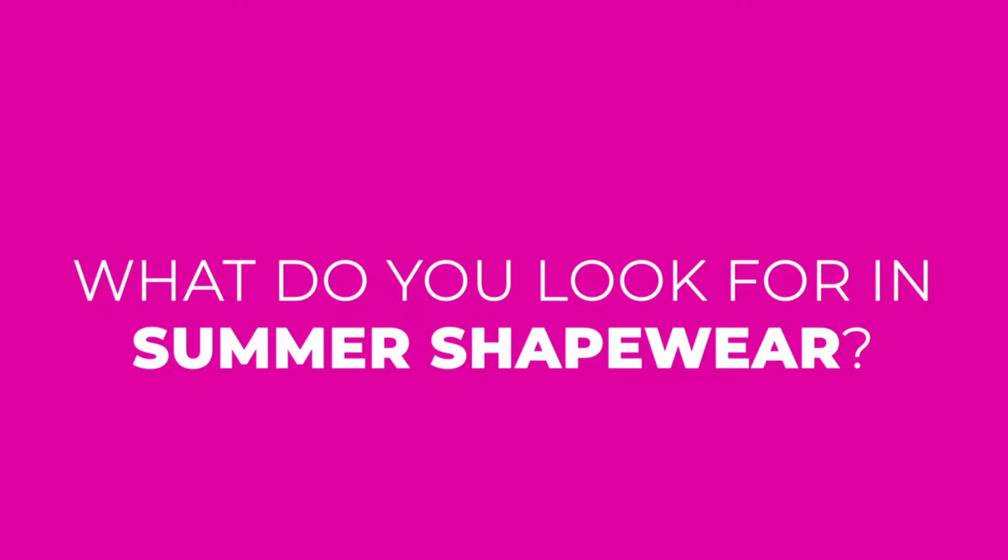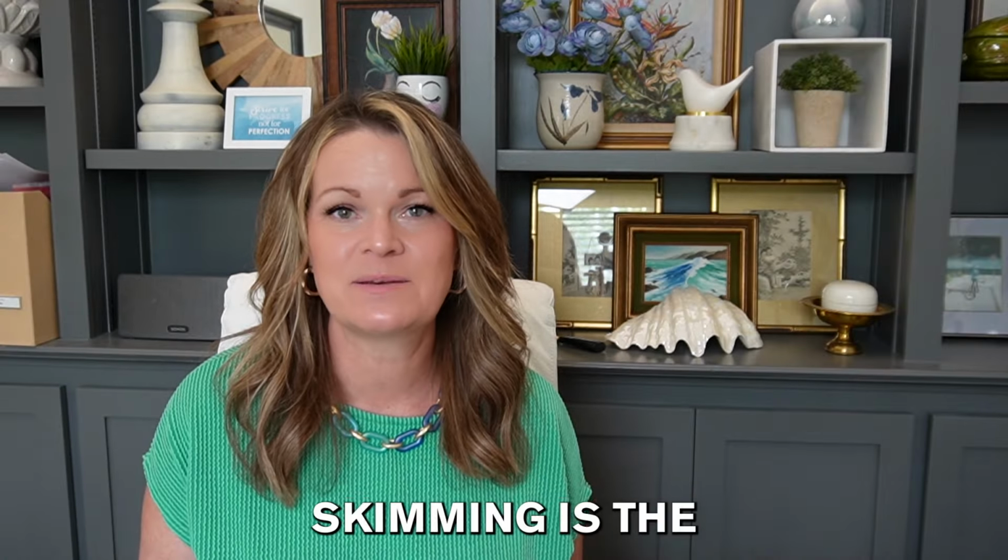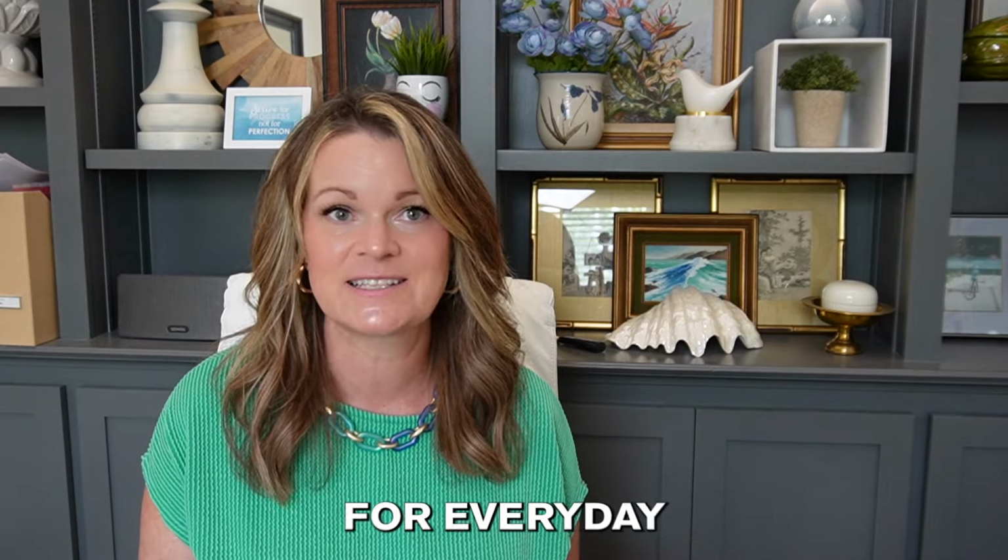So what do you look for in summer shapewear? Well, there's three kinds of shapewear strength. There's skimming, there's smoothing, and there's shaping. Because of its fabric content, skimming is the best shapewear for everyday summer dressing. It is also the lightest weight, so it can often replace our regular panties and camisoles, so we don't have to worry about wearing an extra layer.